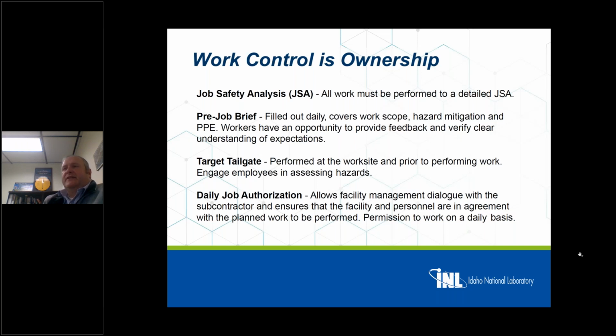Target tailgates I've discussed with being able to perform the work, taking that quick step back and analyzing, is everything okay. And then the last one is the daily observation, and it kind of ties to the pre-job brief.